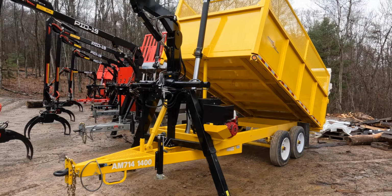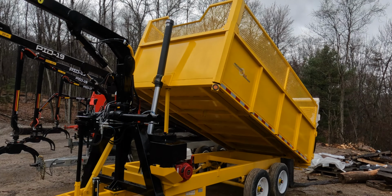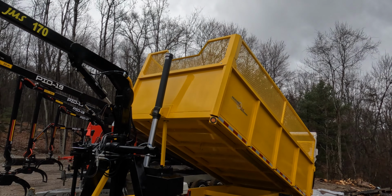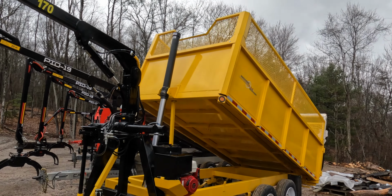We did customize this one with 36-inch solid sides, so that's why you see the little divot up there in the very front rack. That way the loader can get in there and still get pretty low on the body.